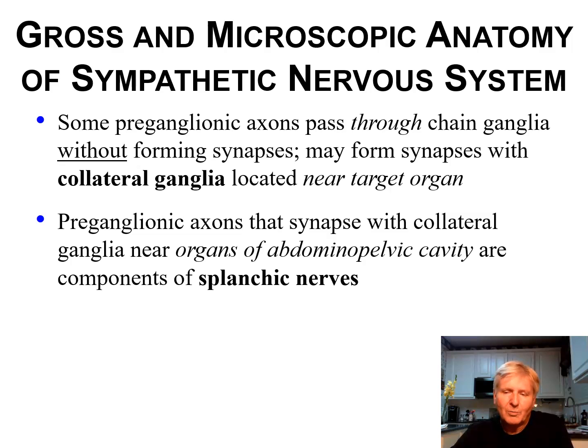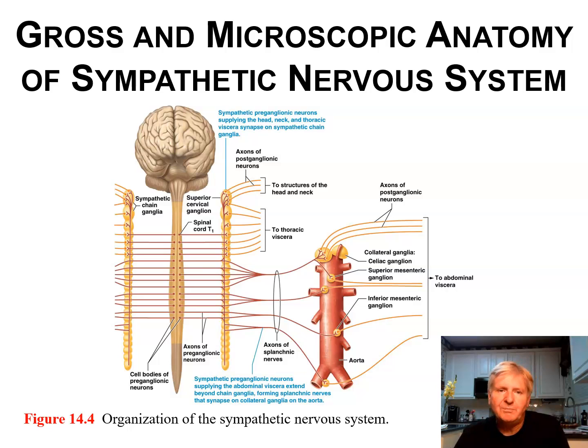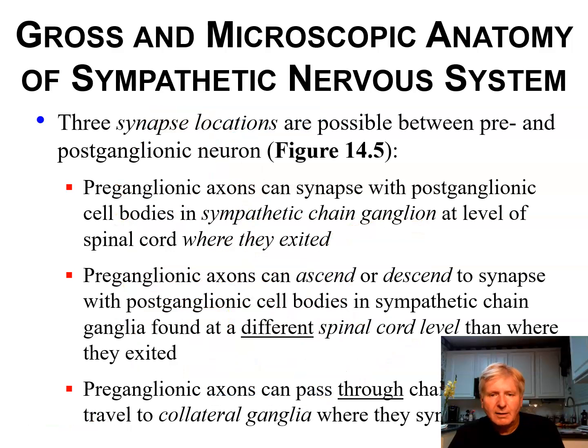So here's your gross and your microscopic anatomy of your sympathetic nervous system, showing you the travel of the sympathetic nervous system. As you can see, the sympathetic chain ganglia lie outside the spinal cord, in the thoracic lumbar region of the spinal cord. And then the second axon, the second motor neuron, then travels on to the targets where they innervate. Okay, you do have collateral ganglia, though, that are located outside the sympathetic chain ganglia, like the celiac ganglia and the superior mesenteric ganglia that go to the different abdominal organs.